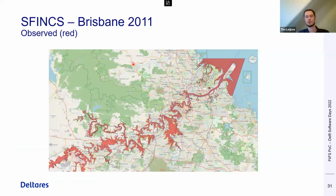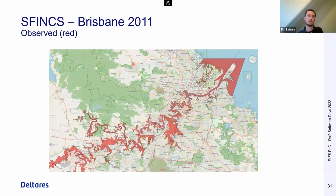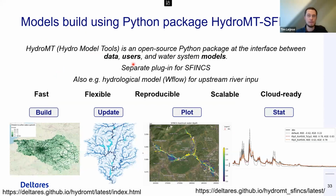I have 2 slides showing that we can simulate flooding very nicely, even with this very large-scale setup. This is the observed flooding, and in blue is the simulated one. And then we can show for some time series that we can model these nicely. In terms of time, I will move forward a little bit.